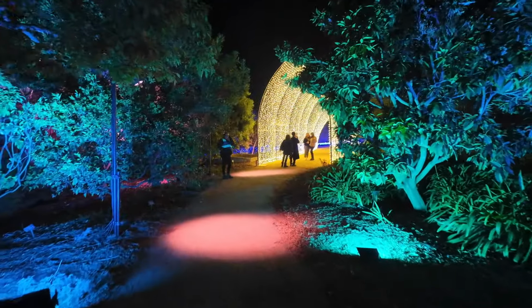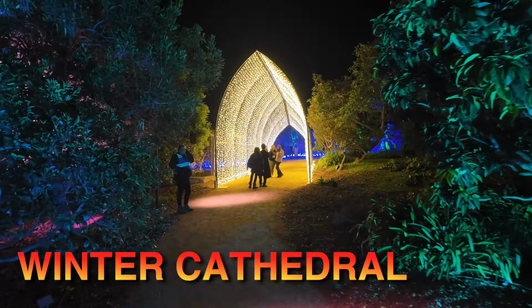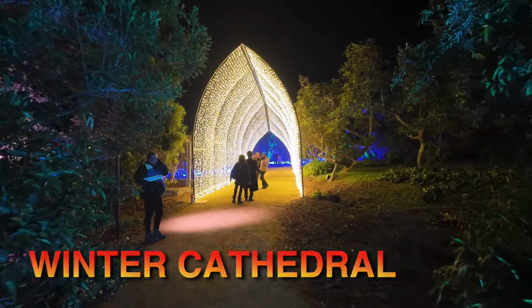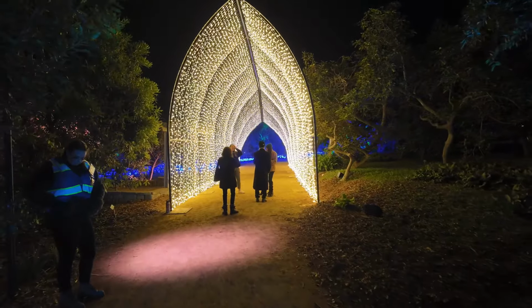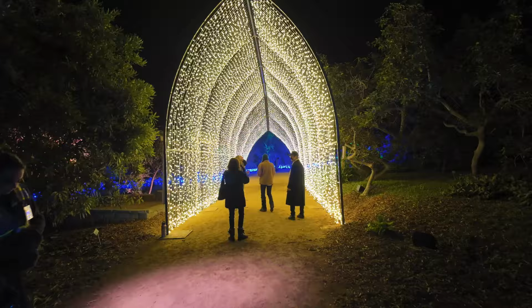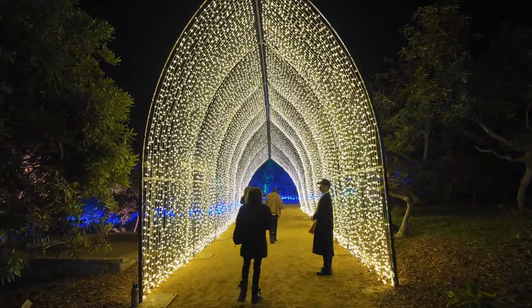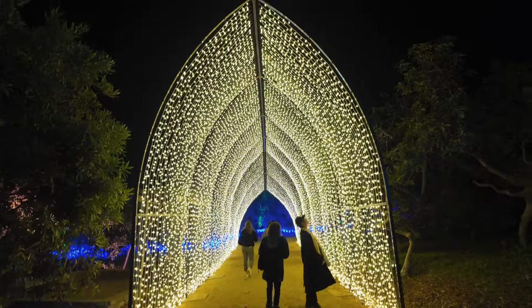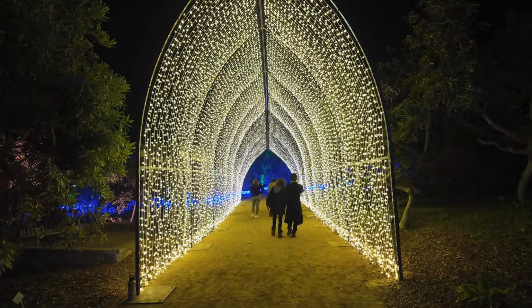So here is the, I forget what they call it. I think they call this the cathedral of lights or whatnot. This is the one that everyone takes their photo in front of, and we're going to do the same here too. Honestly, I think the one that we saw earlier, which had the string lights hanging down and was synchronized, replaces this one and makes this one look pale in comparison. I personally like the other one better, but this is still beautiful.